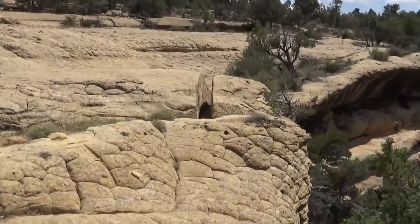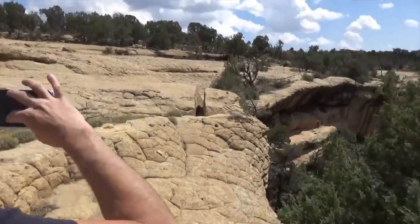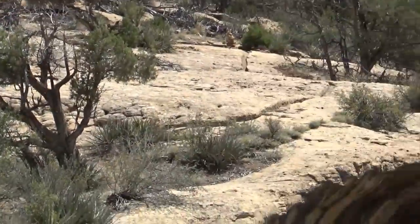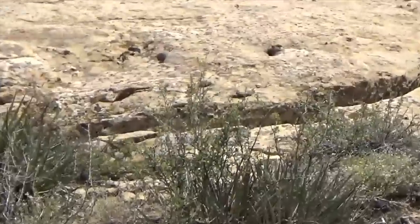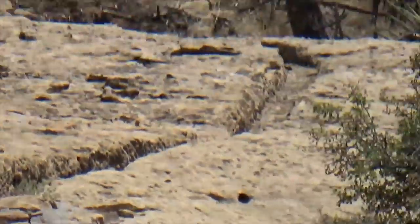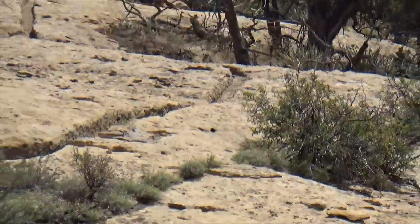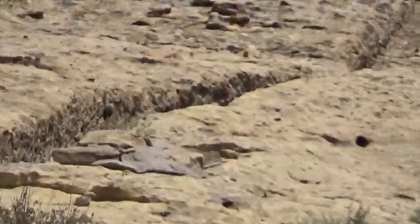So if we zoom out, and now I'm going to zoom in here, you can see what looks like something that was almost carved in as a trail, or maybe that at one point broke off and they just smoothened it out. That's kind of what I think could happen. But if you keep following it, and then you go up a ways, you're going to see that trail that's actually etched into the stone.